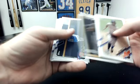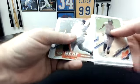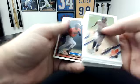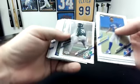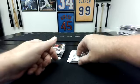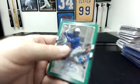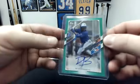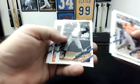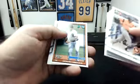York. Gore. Heston. Austin Martin. To 99, Desaun Brown. That's green. Auto. Wander. Adley. Pettit. Julio. Torque.